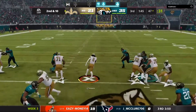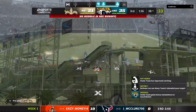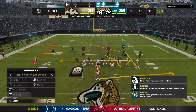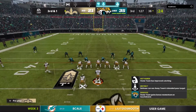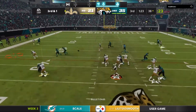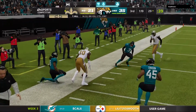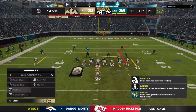On 2nd down, Kamara. And he is close to a 1st down as he's tackled at the Jaguars' 38. 45 yards on the ground for him so far. It's Hill. Throw left side complete. That's Smith. And he is going to have a Saints 1st down as they're able to get the 3rd down conversion.